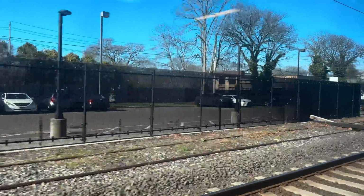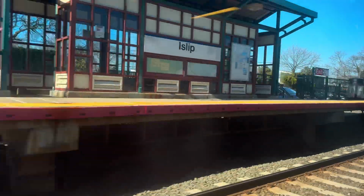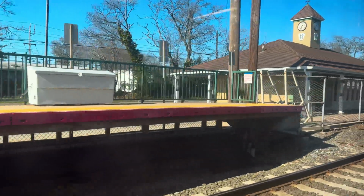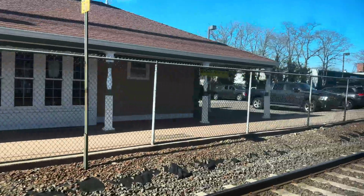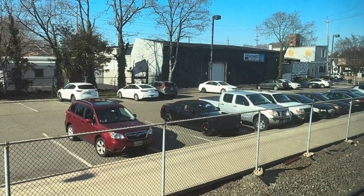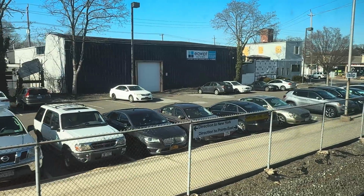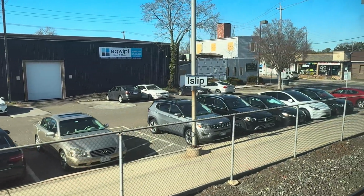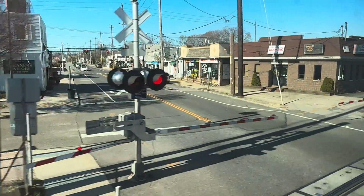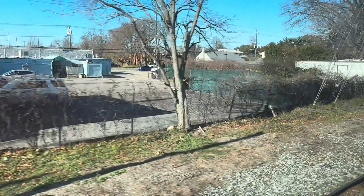That's Nassau Avenue, Islip. The building we just passed before the crossing was the remnant of 84 Lumber, which closed in 2011, and it was a freight customer for the railroad. And we're passing over Islip Avenue, or New York Route 111.